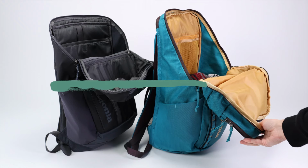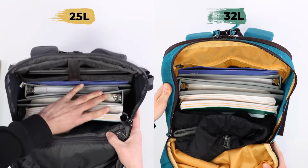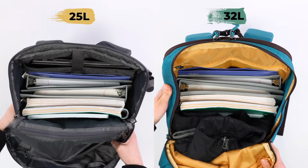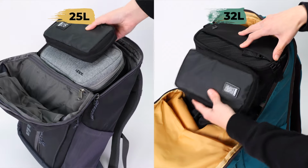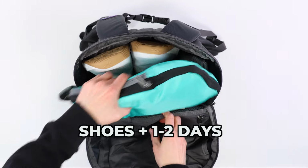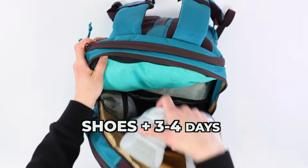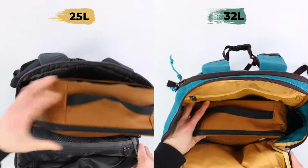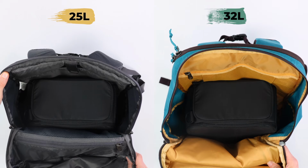Before we get into detail number 5, let's take a look at what fits inside each backpack. If you want to use these bags for school, you can see how both fit large folders, binders, and notebooks just fine. But the 32-liter will have space for an extra jacket or more books. There is also room on top for cases and pouches, and the 32-liter is going to have more room for those extra items. For travel, you can expect to fit a pair of shoes and 1 to 2 changes of clothes in the 25-liter, or a pair of shoes and 3 to 4 changes of clothes in the 32-liter, depending on how you pack. Both Black Hole models do well with bulky items, like a lunchbox or a camera cube. So if you have bulkier items, you should be fine with either.